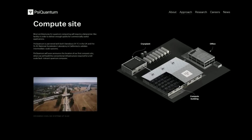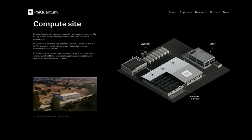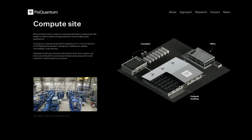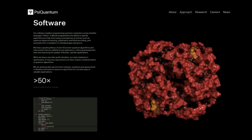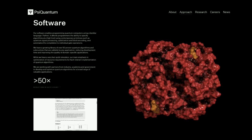PsiQuantum uses 2 facilities, one in the UK and a partnership as well in California. These sites look very similar to a data center for quantum computing. Finally, an infographic on the type of software they're using for quantum computers. They use a language that is very familiar to classical computing, Python.